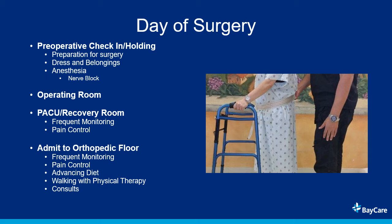Typically, surgery can last anywhere from 1 to 2 hours. It just depends on what your surgeon needs to do. Once your surgery is completed, you will be transferred over to our post-anesthesia care unit or recovery room. There you will meet your recovery room nurse, and they will be taking your vital signs pretty frequently, about every 15 minutes.